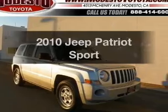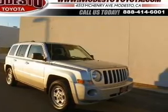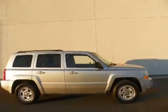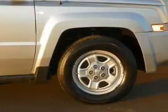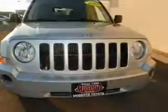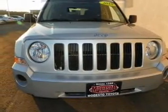Imagine yourself in this 2010 Jeep Patriot. Travel the roads in style and comfort in this great vehicle. With an efficient four-cylinder engine, the powertrain includes front-wheel drive that responds smoothly to its automatic transmission. Stand out from the crowd with premium wheels.